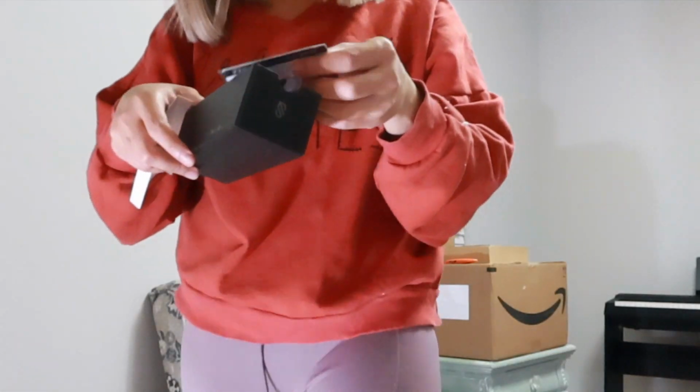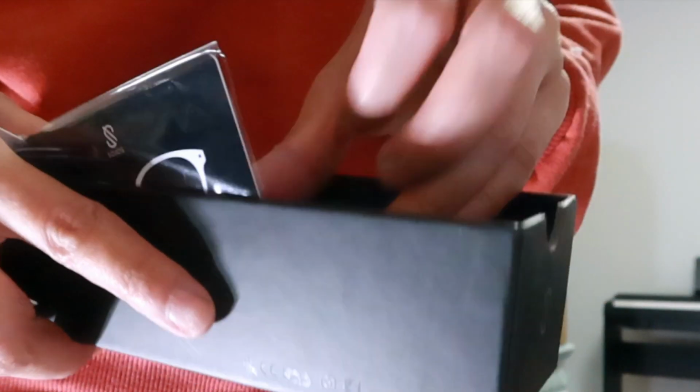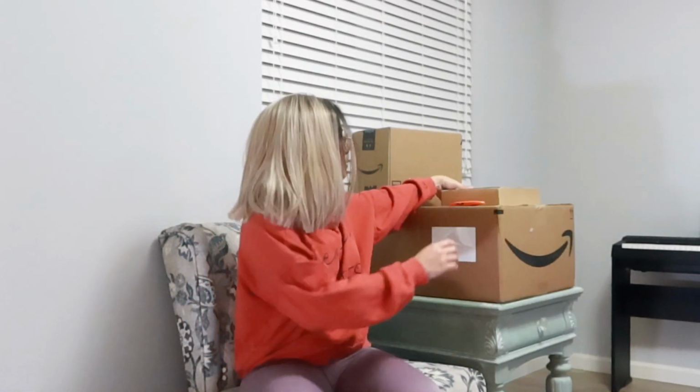I'm not in front of the computer, but it's okay. It comes with this blue light test card, just to make sure that it is not just a fashionable kind of eyeglass. What is this, like a laser thing? Oh, okay. I'm just going to move ahead and open another box.